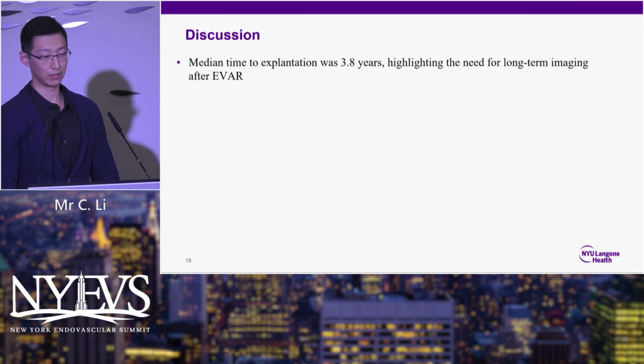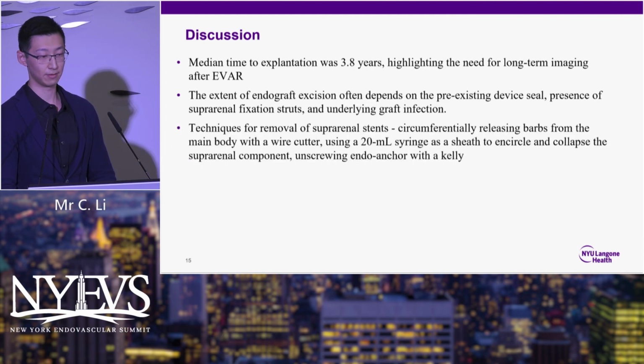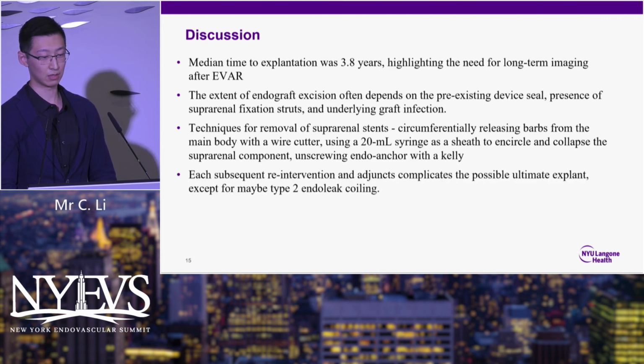So for discussion, the authors mentioned that the median time to explantation was 3.8 years, highlighting the need for long-term imaging after EVAR. The extent of endograft excision often depends on pre-existing device seal, presence of suprarenal fixation, as well as underlying graft infection. For techniques for removal of the suprarenal stent, some of the adjuncts that they mentioned were using a wire cutter, a large syringe to collapse the endograft, or unscrewing the endo anchor with a Kelly, which we thought about doing but did not do. And each subsequent intervention and adjunct complicates the possible ultimate explant, except for maybe type 2 endoleak coiling.